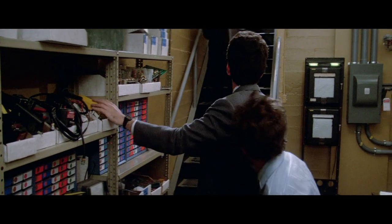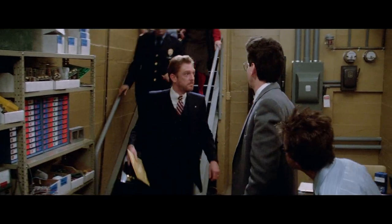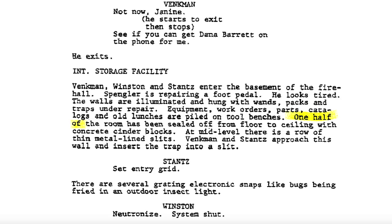By the August 5th, 1983 draft, the storage facility was relocated to the basement of the fire hall. One half of the room has been sealed off from floor to ceiling with concrete cinder blocks. At mid-level, there is a row of thin metal-lined slits. Venkman and Stantz approach this wall and insert the trap into a slit.